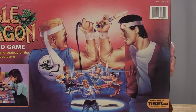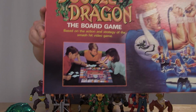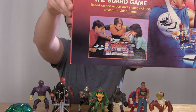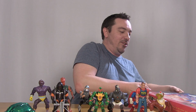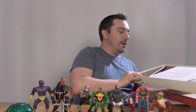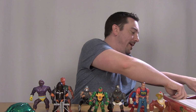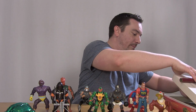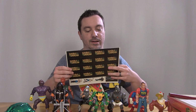Look, it's got the same artwork that we saw on the vintage NES game box. Got that great image of those kids. Look at those kids, they're so excited to be playing Double Dragon. It's in great shape too. Here, let me open it up. I looked through it, and the inside is so clean too. It looks like this thing was barely ever played. It does appear to have all the pieces, because when I opened this up, nothing has been removed. Nothing's been unpunched.